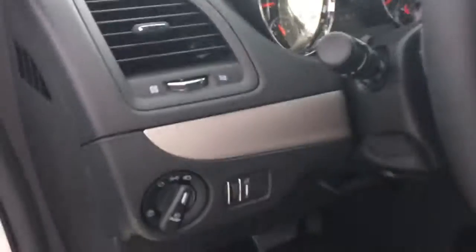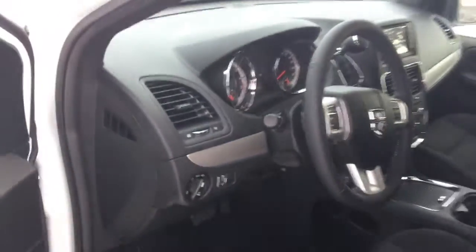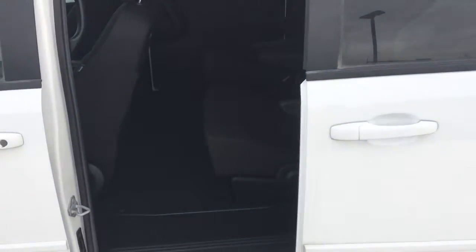You do have steering wheel mounted audio controls that allow you to adjust your volume, go through your presets, and so much more. And it's a tilt steering wheel as well, dimmer switch, and your headlamp switch right there for you. And you actually have an umbrella holder right beside the driver's seat. You do have power sliding doors, like so.